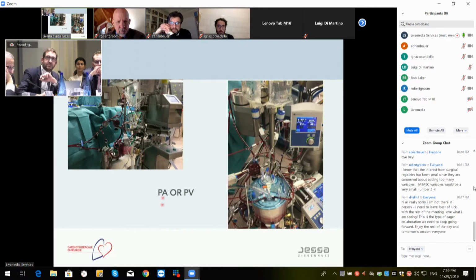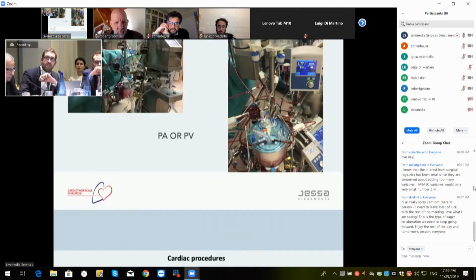This is then the difference between a pulmonary artery vent. If you have this, you can put it straight into your venous line. If you have a pulmonary vein vent, then you need this one. This is the hybrid approach, venous bubble trap, and this is the reservoir. This is here, will connect the pulmonary vein vent.